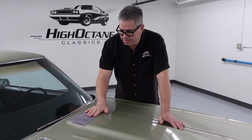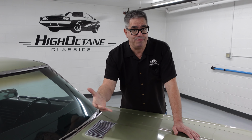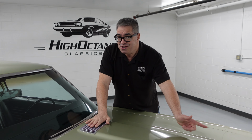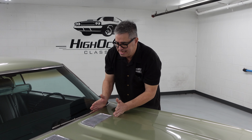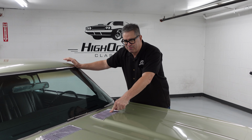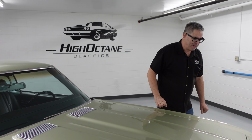These chrome grills here are perforated. They absolutely are not ornamental. They do something. They've got holes in them, but the air goes into the cockpit or the passenger compartment, not into the engine, because right underneath here is the cowl. And below the cowl is where the openings are for the Astro Ventilation that goes in the car. So basically, these are ram air for the occupants. Yeah, crazy, but true. Just keep walking around this baby.